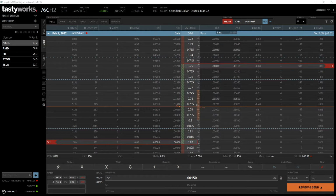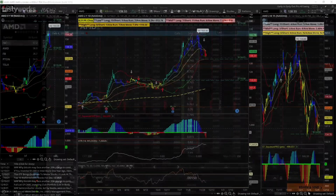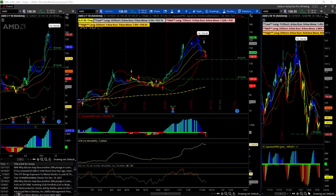Next one that I'm looking at is gonna be AMD. Now AMD, I like it bullish. It pulled all the way back here to the 50 moving average, which is right around this 135 spot. 134.95 is where support is. We do have an 8/21 crossover, so I am gonna watch that. But as long as we can hold this 50-day and not break it, then I'm looking to sell even further past support for a run back up to these highs.